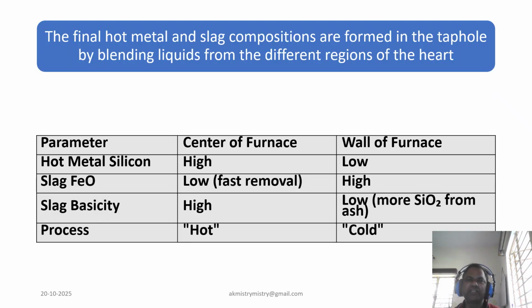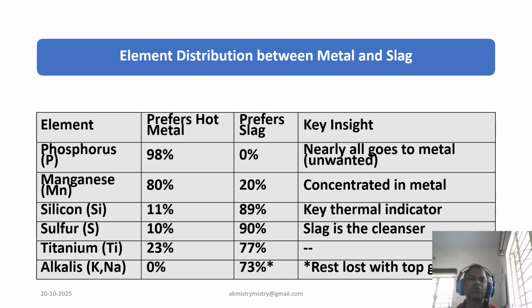The furnace is not uniform. It has a hot heart and a colder wall. In the center, you get hot metal with high silicon and slag with low FeO. At the wall, it is the opposite, low silicon and high FeO. The final product tapped out is actually a blend of these different regional compositions, and understanding this is a must in order to have homogenized iron and slag from the tap hole.